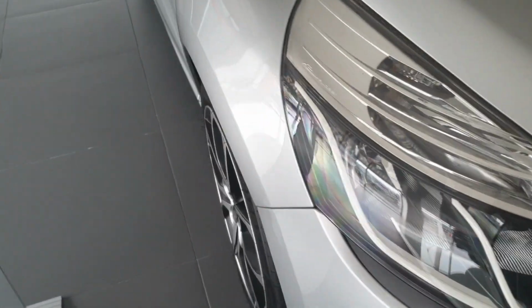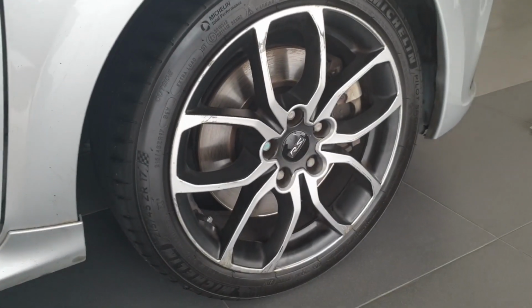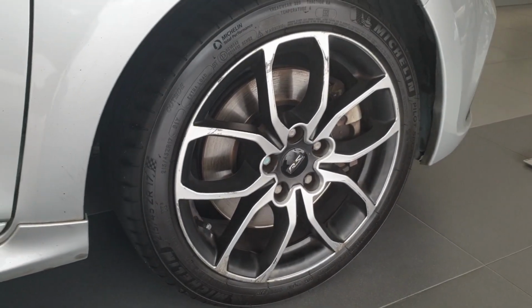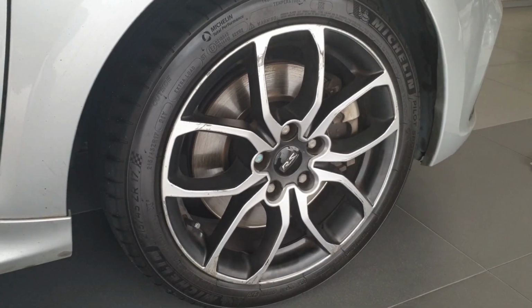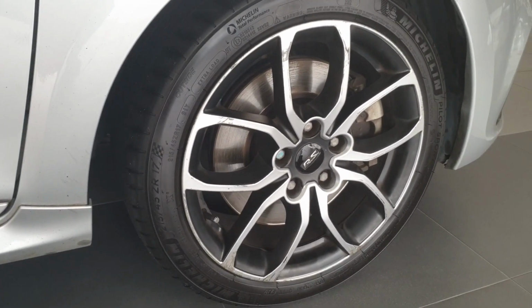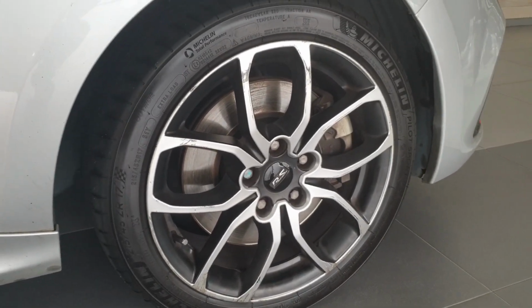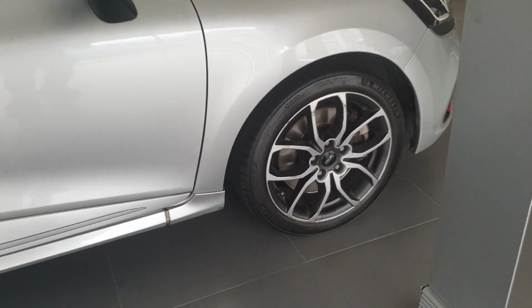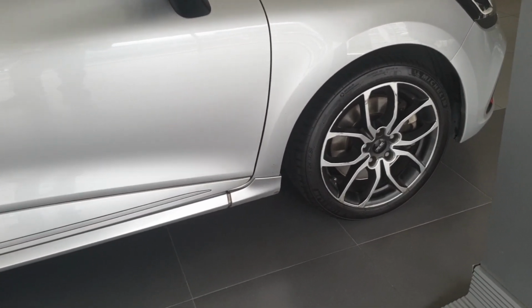And let's look at the condition of this car elsewhere. Now, this particular unit is shod on 17-inch Michelin PS4 tires. 17-inch tires today are not considered really big, and in fact I think it looks a bit small on this car, but still, it fits the wheel arches quite nicely.